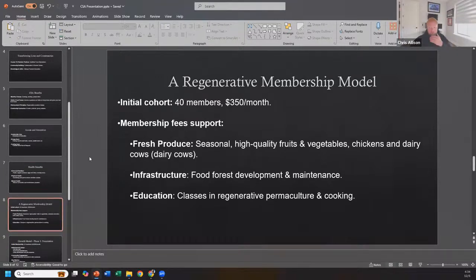So as Jim talked about earlier, the membership model: we'll let 40 members in at a time at $350 a month. We teach you all of those things on the education piece, cooking, canning, the access to golf, the stewardship of the land, of the people. All of that is going to support adding fresh produce over and over, so make sure everything's up to date seasonally, high quality fruits and vegetables. We're only going to get more chickens and more cows, so it's just going to expand as we go.